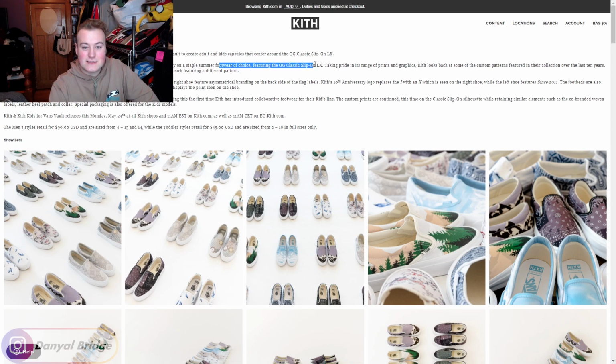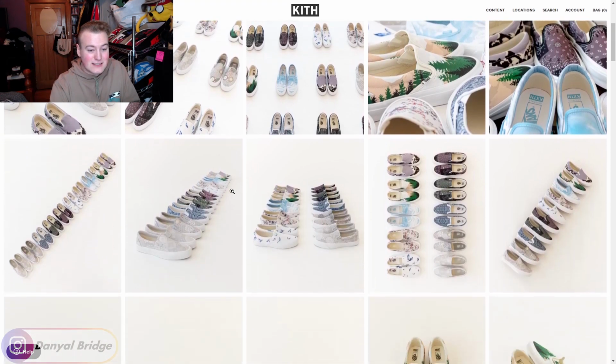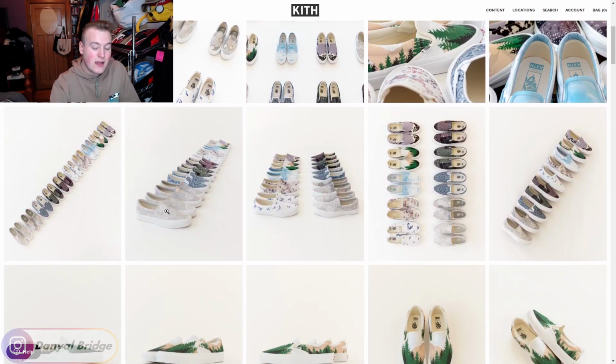Featuring the OG classic slip-on, taking pride in its range of prints, graphics, KITH looks back at some of its custom patterns featured in their collection over the last 10 years. So we're going to see some stuff that I will know and won't know. I can definitely already see some things like the Moroccan prints from their spring 2020 collection appearing on these Vans.